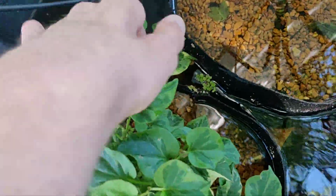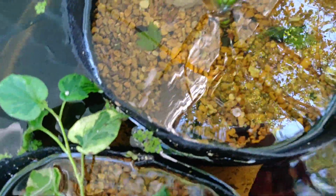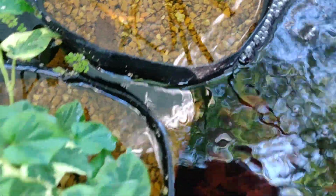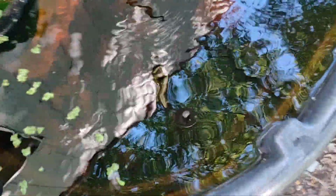I don't know if this thing came loose or is not doing good right here, or if that's just how they spread out long ways across the water like that. But I thought that would be kind of cool if it does. I'll just cut it back when it gets too long. Duckweed is spreading out very nicely. You guys can't really tell just because of the reflection.